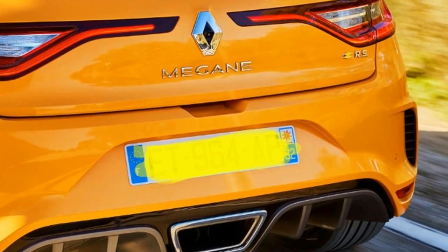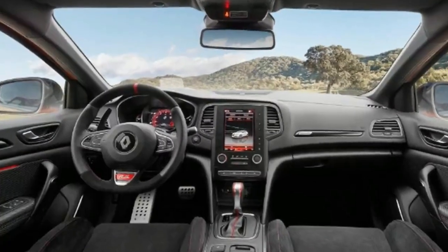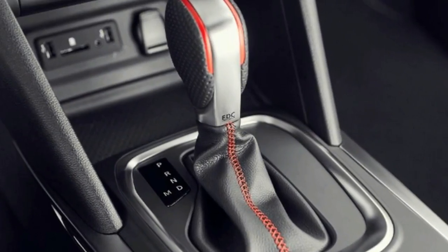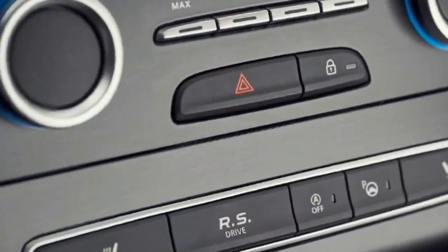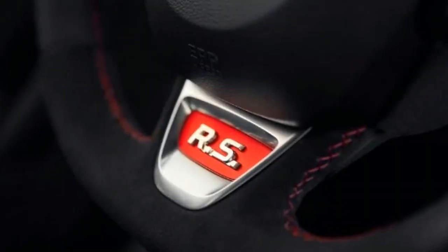Key specs. Model, Renault Megane RS. Price, £29,000. Engine, 1.8-liter 4-cylinder turbo petrol. Power/torque, 276 bhp/390 Nm. Transmission, 6-speed dual-clutch auto, front-wheel drive. 0 to 62 miles per hour, 5.8 seconds. Top speed, 155 miles per hour. Economy/CO2, 40.9 miles per gallon/155 grams/km. On sale, April.